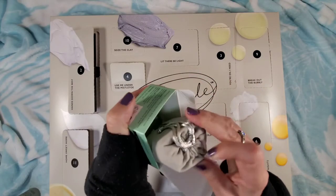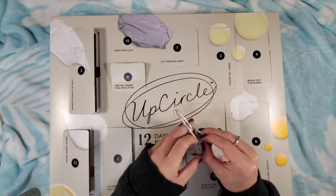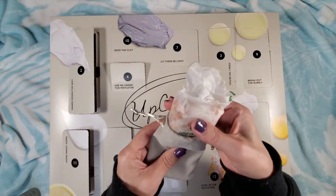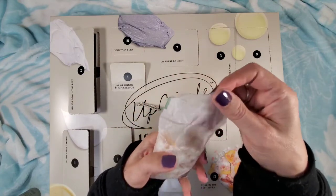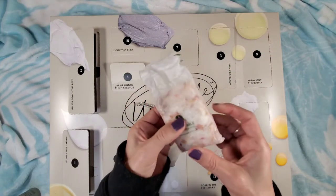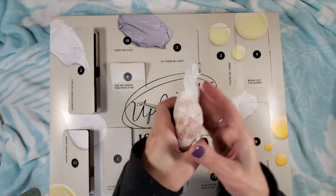Ooh, and it's in a pretty little velvet bag again. Very giftable. So it comes in a baggie. It's not a plastic bag. It's kind of a compostable bag. But it is sealed. I think this might be enough for one bath. You could probably split it into two baths and just close it up good.